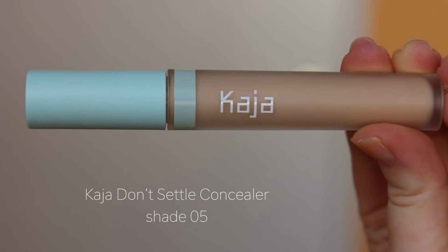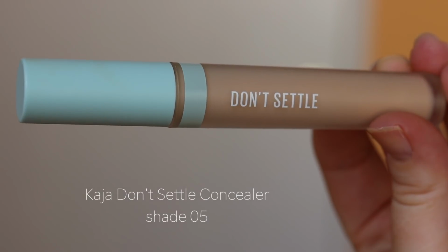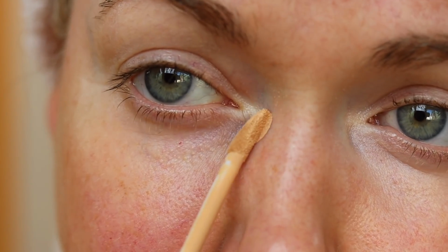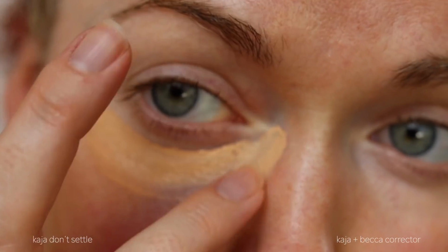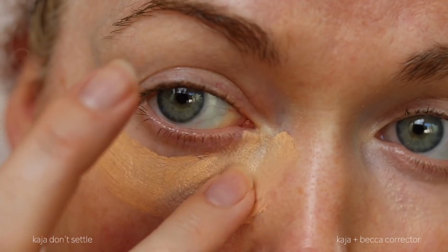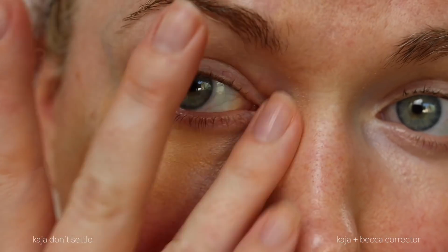This is a new brand to me called Kaja, and this is their Don't Settle Concealer. This is a Sephora exclusive. It is available in 12 shades. It retails for $16. It's a liquid formula, and it contains 0.21 ounces of product.